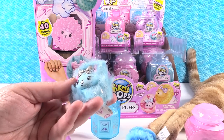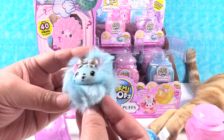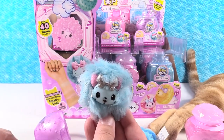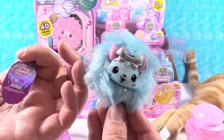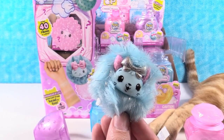Look at this one. Buffin the cat. It's got sparkles, and it has a silver glittery bow. It's a kitty. Meow. Buffin the cat. So there we go. A limited edition. You have found a limited edition of 10,000. Wow. Mew Pew. So these definitely have a theme.